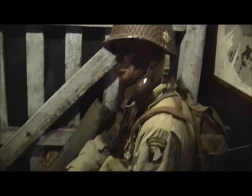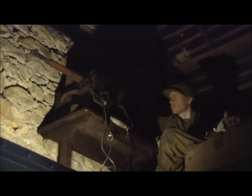Roof cavity. This is exceptionally well done, really is. Parachute canopy and bag that's come through the roof. Yeah, it's very clever.